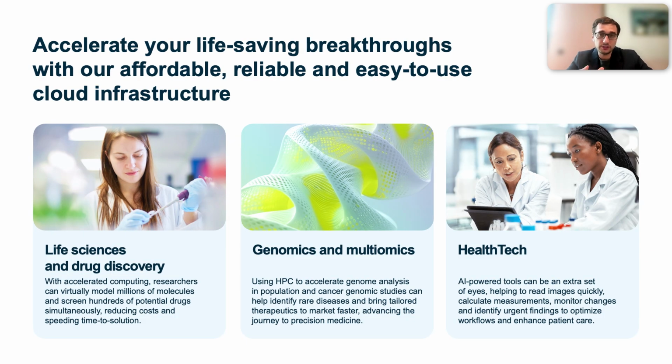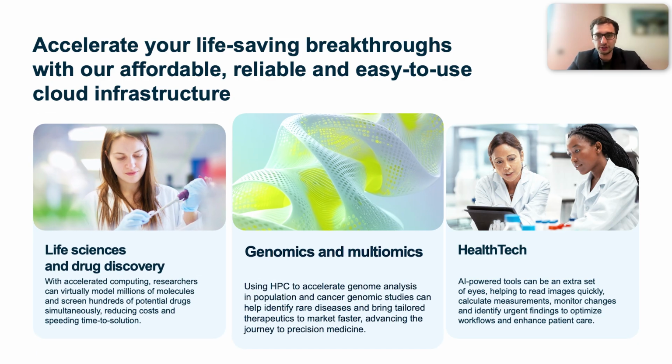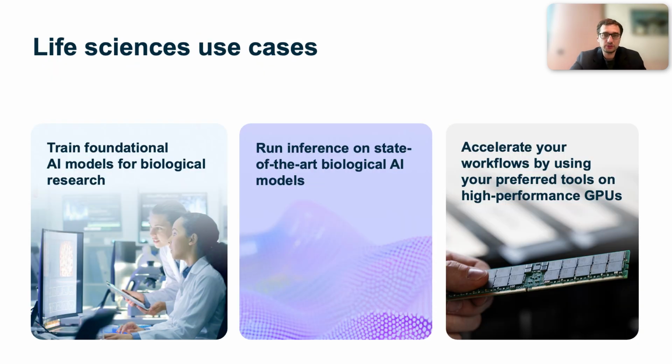We serve key life science domains, including drug discovery, for example, accelerated virtual screening of millions of molecules; genomics, first analysis of population and cancer scale sequencing data; and health tech, assisted imaging, diagnostics, and clinical decision support. Everything powered by high-performance GPU infrastructure designed for science and research. Our platform enables training foundational AI models for biology, large-scale inference on cutting-edge models, and accelerated workflows using your preferred tools, all in a cost-efficient, scalable, and reliable environment.